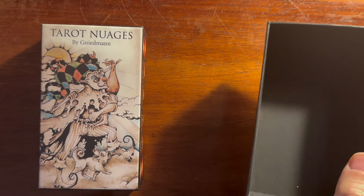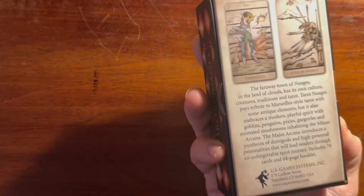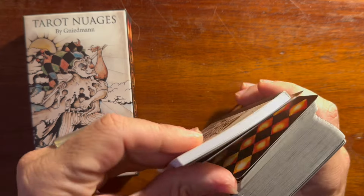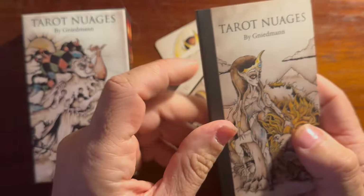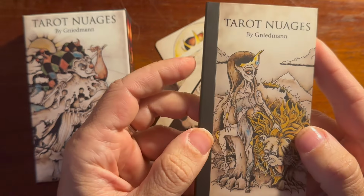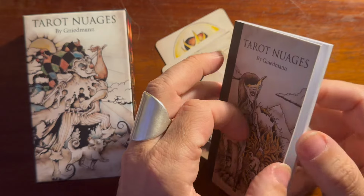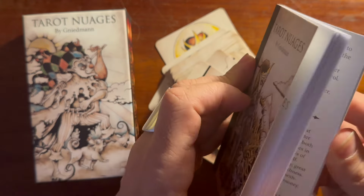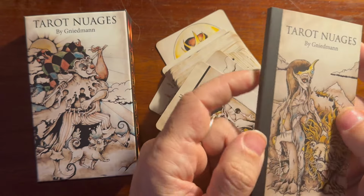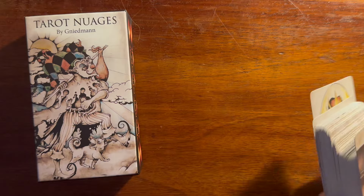This is the other side of the box. So it's a box that breaks into two. It's the back of the box. And these are the cards. It comes with a book like this, which is pretty good. The quality of the book is pretty good. It is your run-of-the-mill sort of book. It doesn't really have any information that you're going to find super useful, but it is there, and I think the printing of it is okay. And these are the cards.